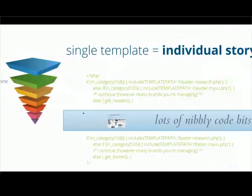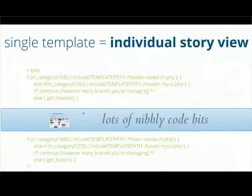So your single.php template in there is going to be what your individual story view is going to look like. So you can see here that we're saying, depending upon what category it's part of, is depending upon what header, etc., that we are going to be showing.